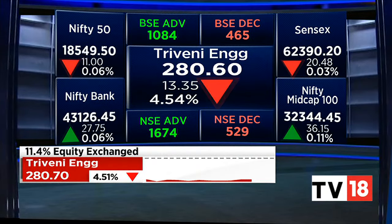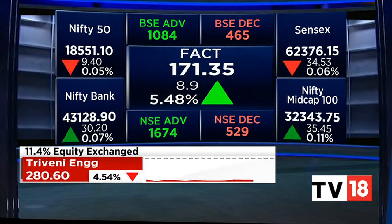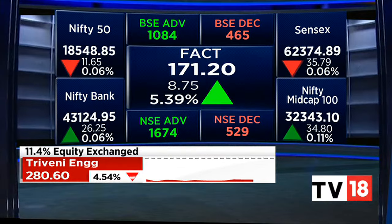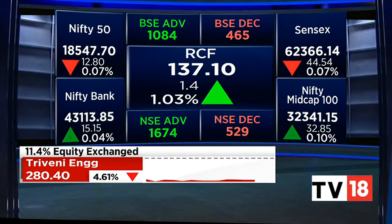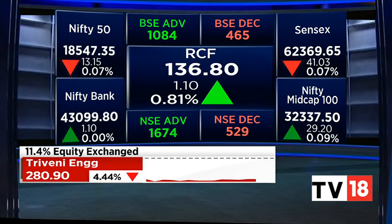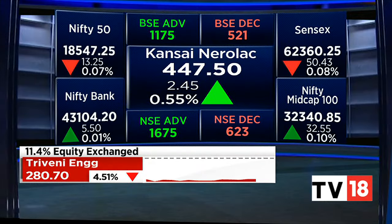FACT, which was a momentum name for the day, continues to be higher. This, I think, would be the third consecutive day where FACT, the fertilizer name, has opened up with strength, and RCF is another big mover. Keep your eye on some of these crude beneficiaries, whether it's paint companies like Kansai or Berger Paints, or maybe even aviation companies, because crude prices are lower. That is the raw material for paint companies as well as aviation companies. So let's see whether there is a bit of an uptick.